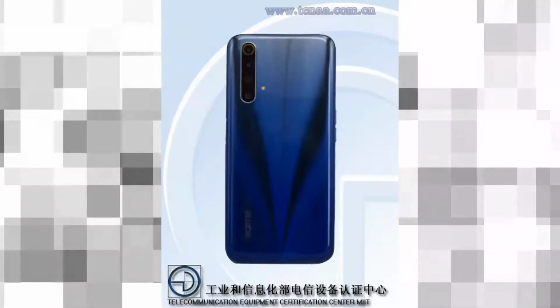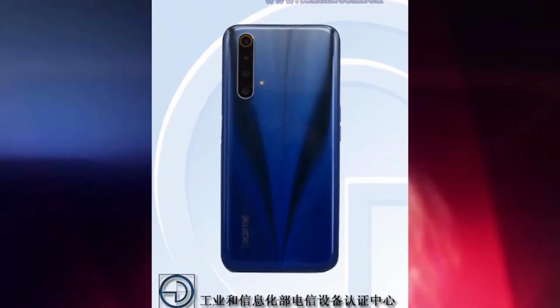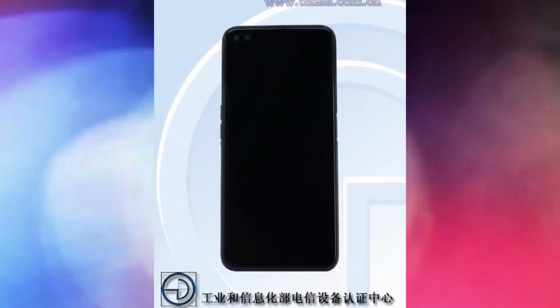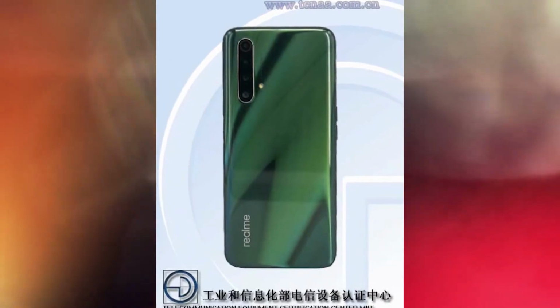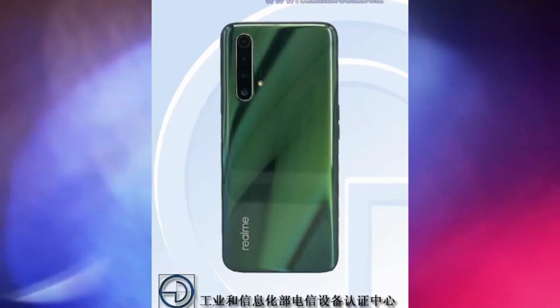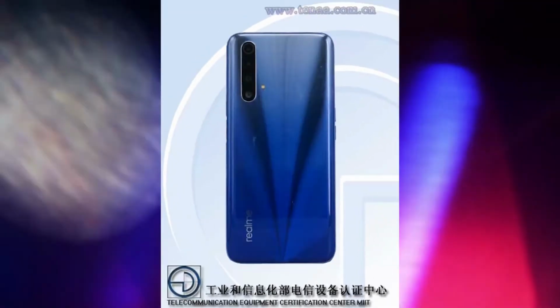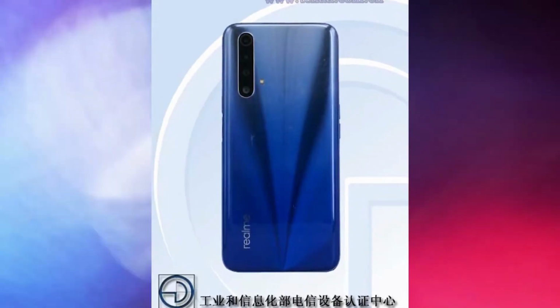The plot continues to thicken around Realme's seemingly never-ending stream of new devices. Last month, a device with the model number RMX2142 appeared on a Chinese certification authority's website, TENAA. Now the very numerically similar RMX2141 and RMX2052 have joined its ranks. There are more than a few similarities between these devices as listed by TENAA.